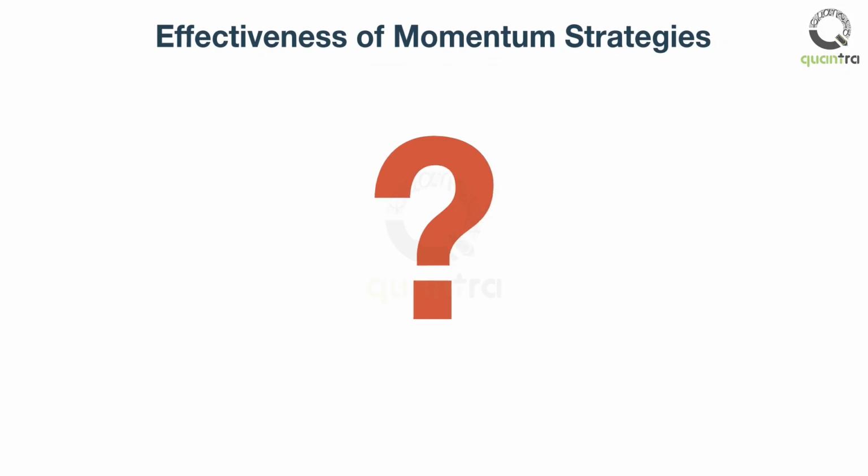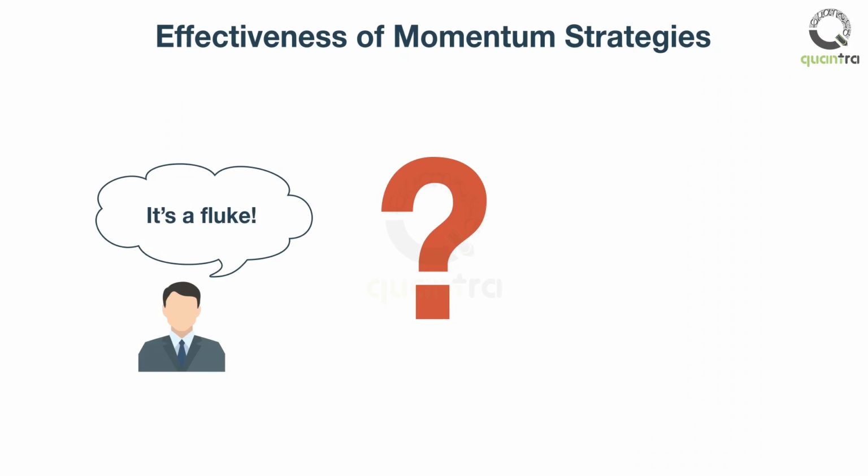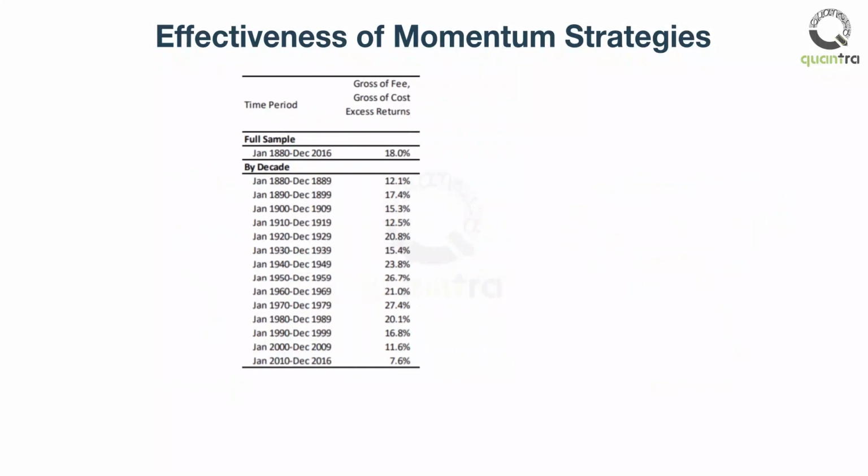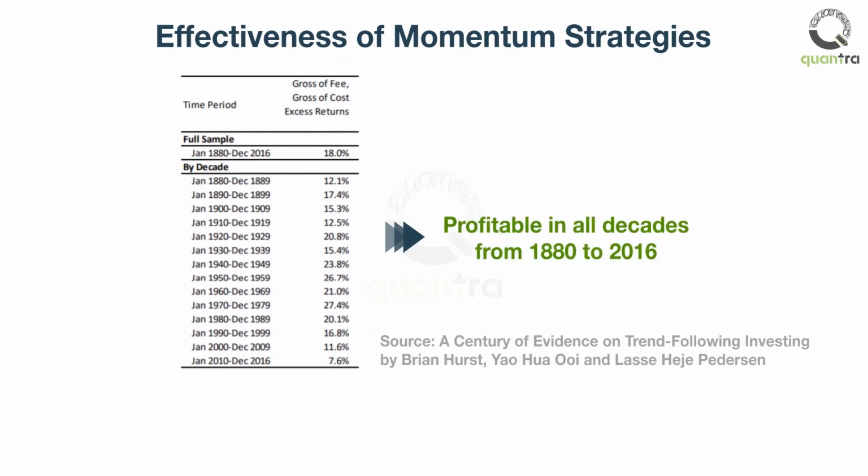There has been a lot of debate over the effectiveness of momentum-related trading strategies. Most people think momentum is more of a fluke. However, recent research by AQR Capital tells us otherwise. It was found that a momentum strategy was profitable in all the decades, from 1880 to 2016.